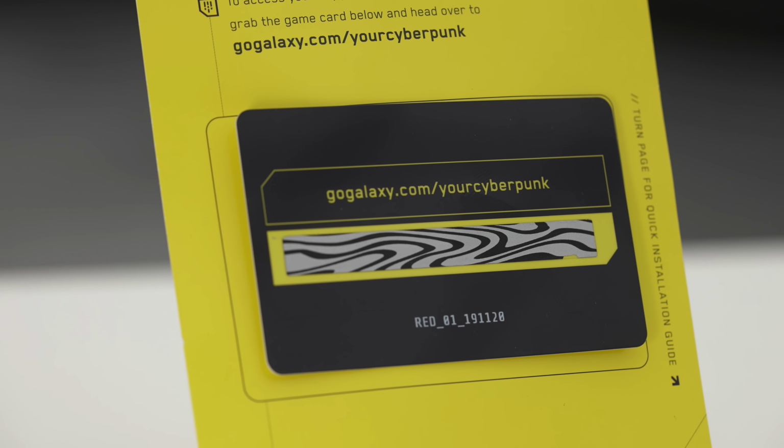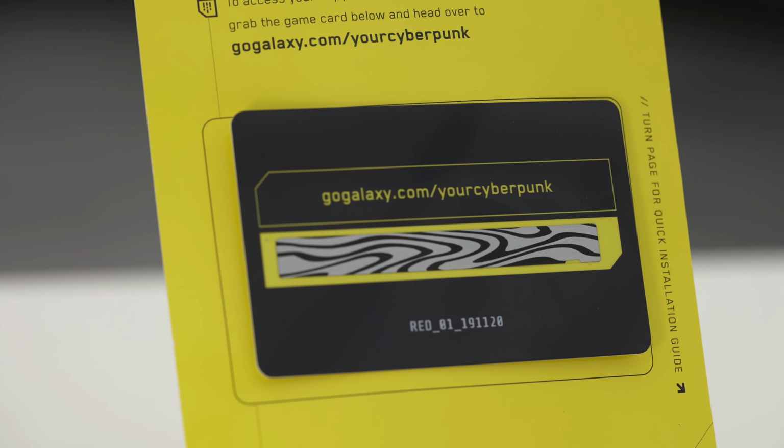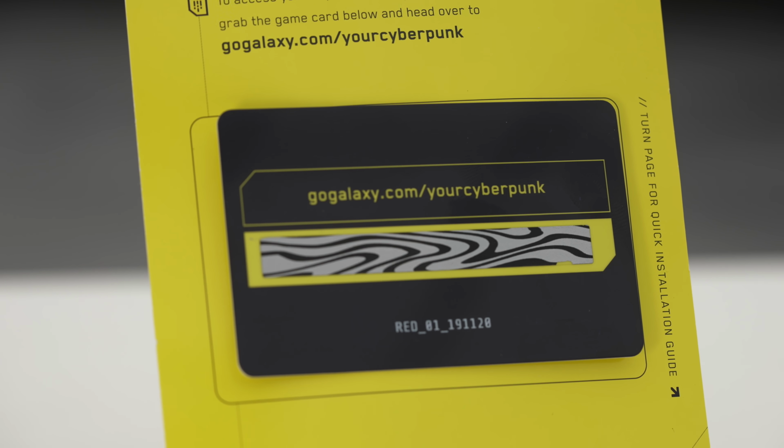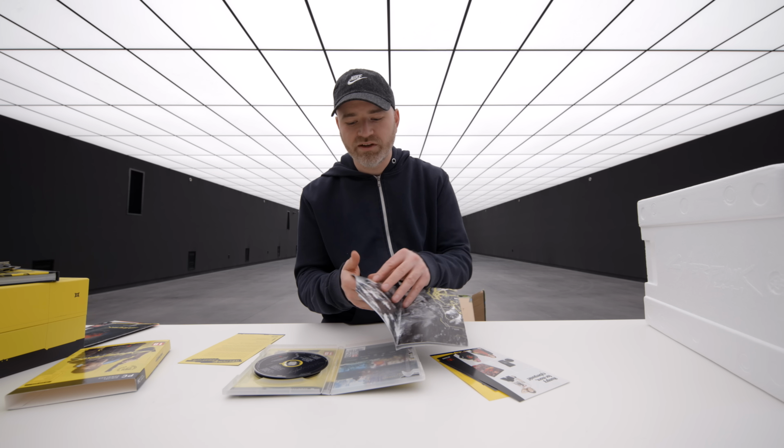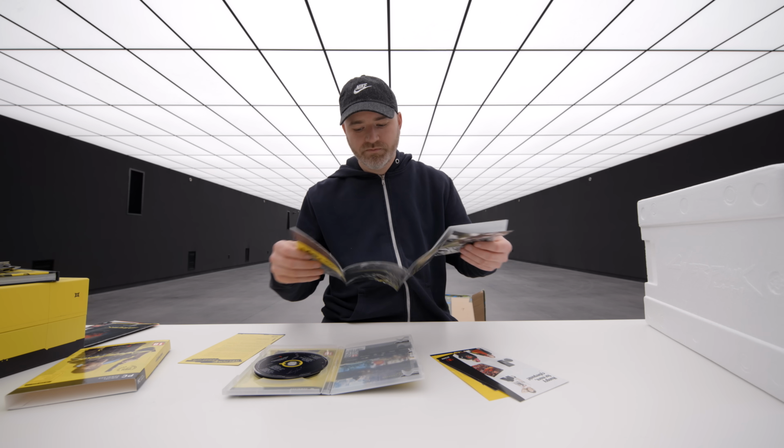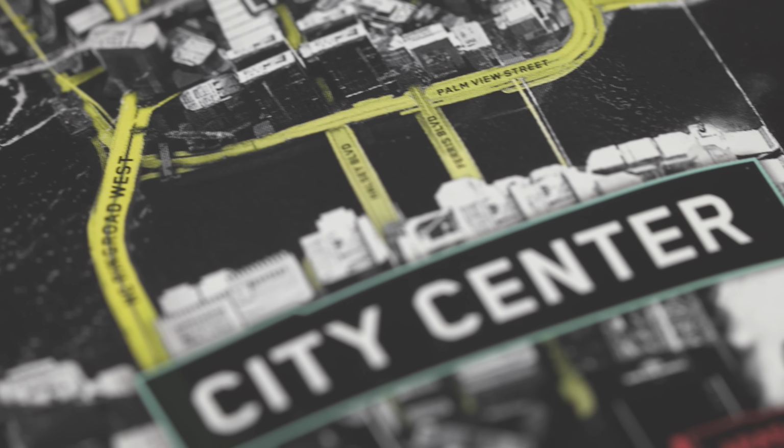Ooh. Wow, look at that. My code is underneath there. But that's an actual plastic card in there. Cool. Ooh, look at this. And that's your Night City.